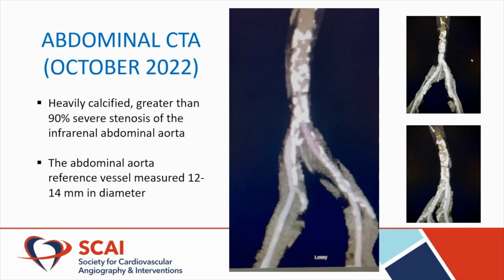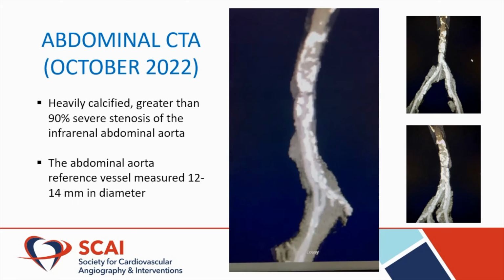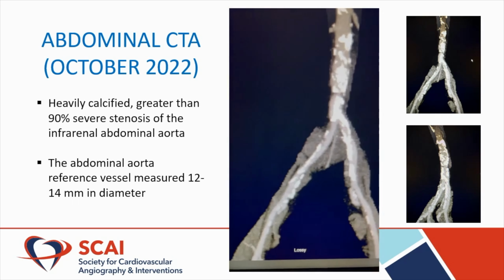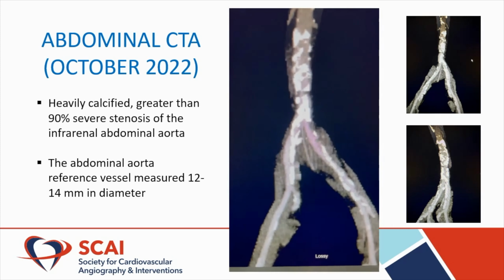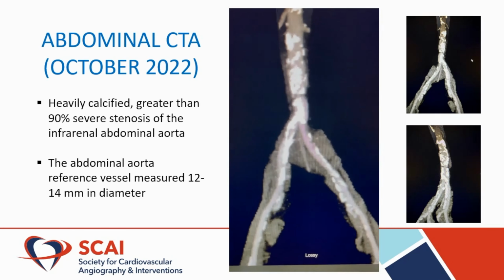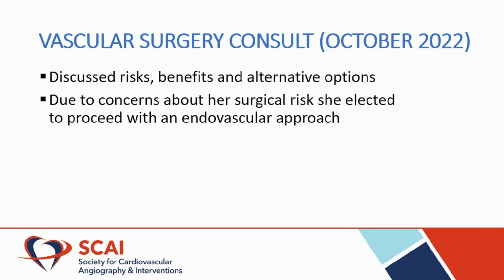In preparation for that procedure, the surgeon requested a CTA, which we got in October. And again, you can see that calcium throughout that abdominal aorta into the iliacs with that severe stenosis, distal abdominal aorta. We also measured that aorta about 12 to 14 millimeters in diameter. Did meet with our vascular surgeon in October, talked about the surgical approach, risk benefits, et cetera. Based on that discussion and discussion we had, she decided to move forward with an endovascular approach.